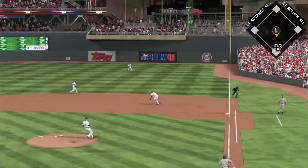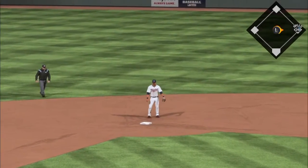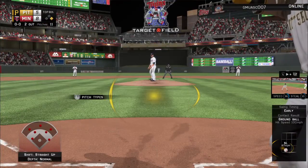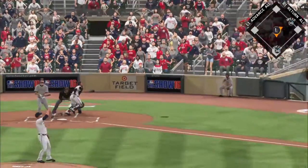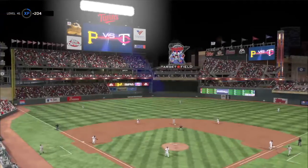Hit hard on the ground to the right. And a backhanded reach at first, but he can't flag it down. Matt Joyce steps in and perhaps looking to drive another one out of the park just like he did in the second. Swing and he pops him up over toward foul territory. Suzuki has room. He makes the play, and that'll end the inning.